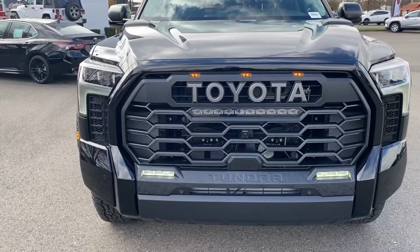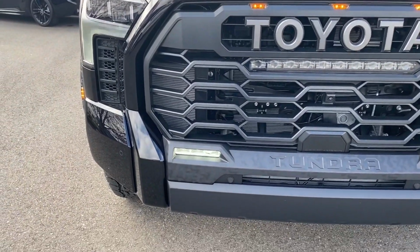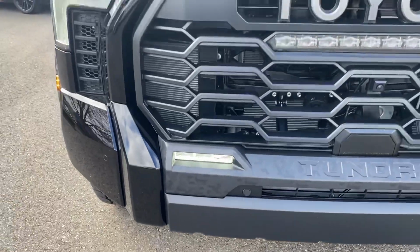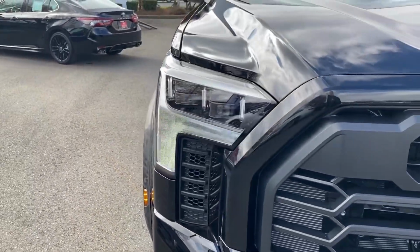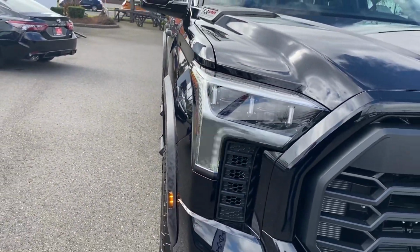Let me tell you some of the key features on this and why the TRD Pro is probably the most sought after half-ton truck out of all the trim packages in Toyota's lineup. As I said, this truck is designed to tackle any terrain you throw at it. It is a true off-roading machine. So right from the aggressive front end of this truck, as you can see, they've replaced fog lights with smaller LED light bars, very aggressive. LED running lights, LED headlights. Yeah, this thing at nighttime looks absolutely amazing, all lit up.